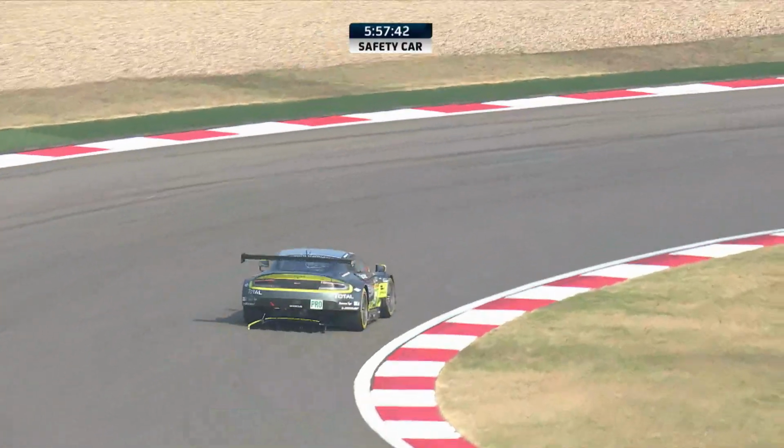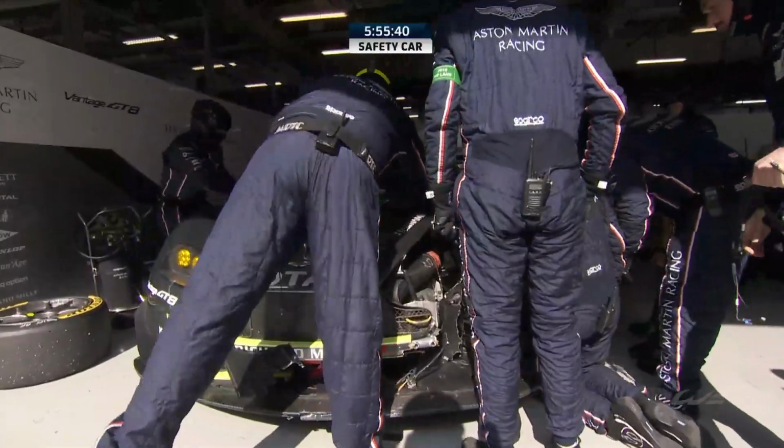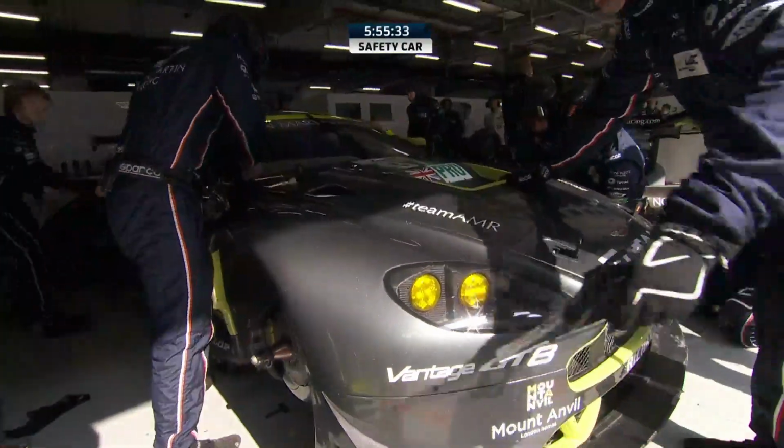Well, I think the mechanics will want to have a look at that left front, see if it is fixable. Matthias Beche. Oh, what a shame for him. That's serious damage to the left front of that 97 Aston Martin.